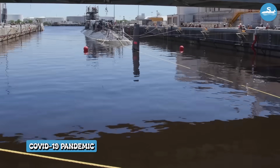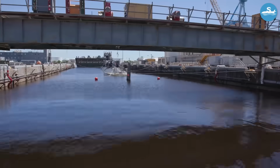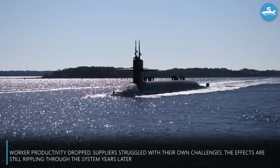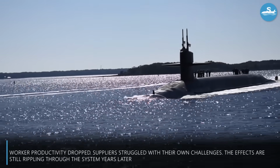The COVID-19 pandemic exposed these vulnerabilities. Shipyards had to implement social distancing. Worker productivity dropped. Suppliers struggled with their own challenges. The effects are still rippling through the system years later.